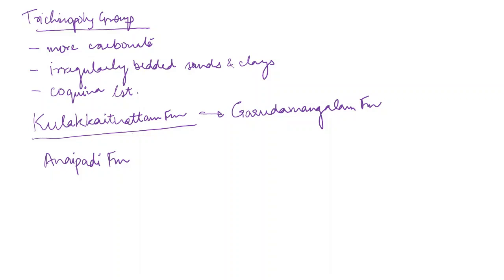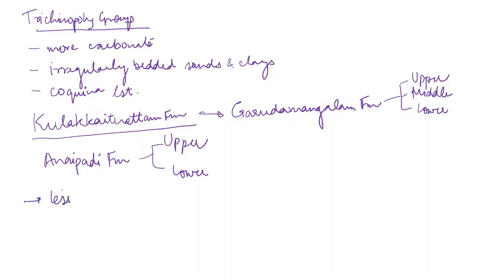The Garud Mangalam formation has three members, lower, middle, and upper member, while the Anai Padi formation has two, lower and upper. The Trichinopoli group is less fossiliferous than the underlying Uttatur and overlying Aryalur.